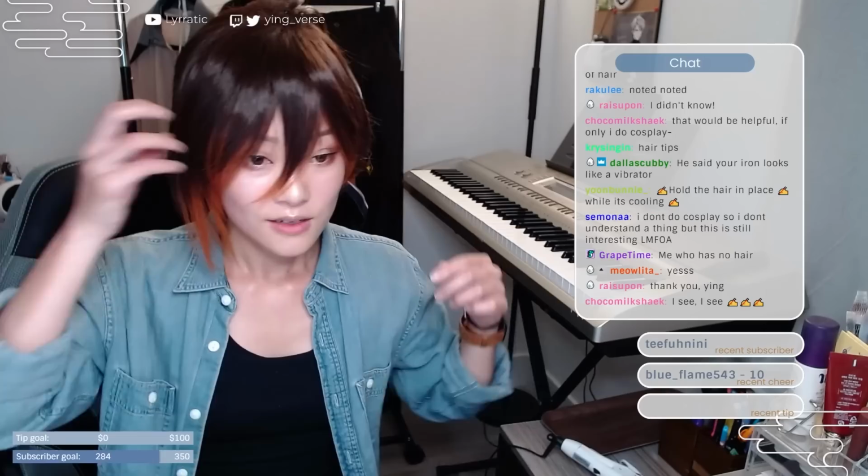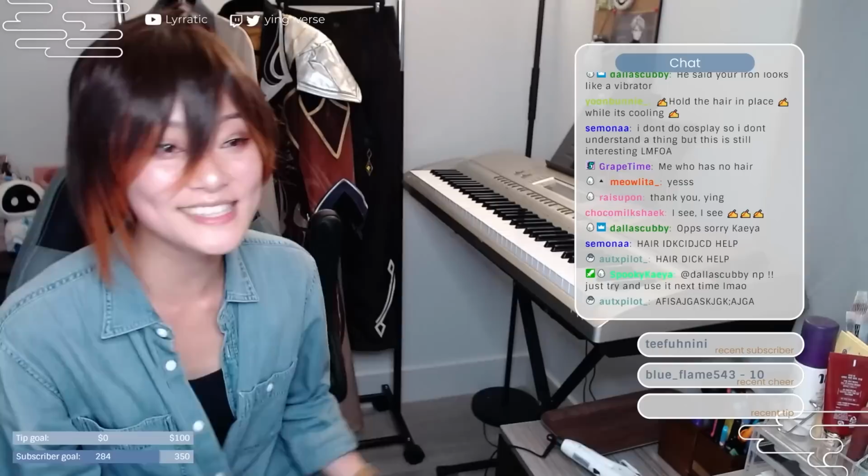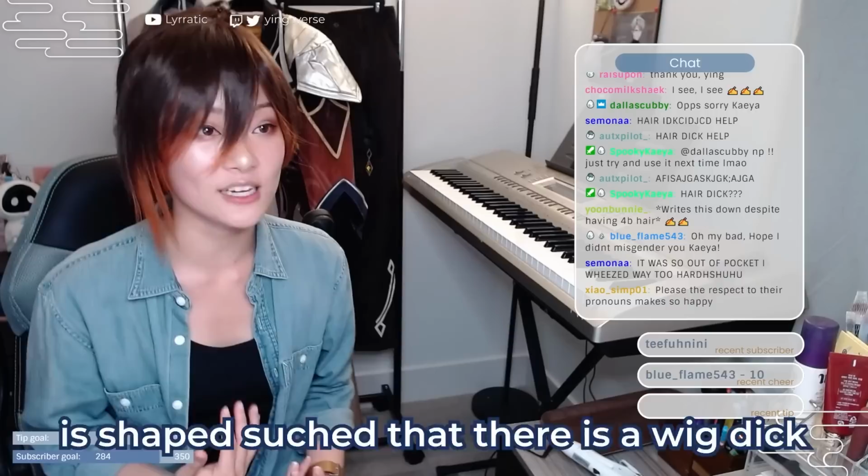Okay, and then we got this little hair dick. Wig dick. The bangs are always the hardest part for cosplay, in my opinion, to get them to look natural. Okay, that's what it is, it's a wig dick. Is this not a wig dick? Anime hair is shaped such that there is a wig dick right down the middle. Am I not completely correct? Did I stutter? Did I lie? No, it's literally what it looks like.